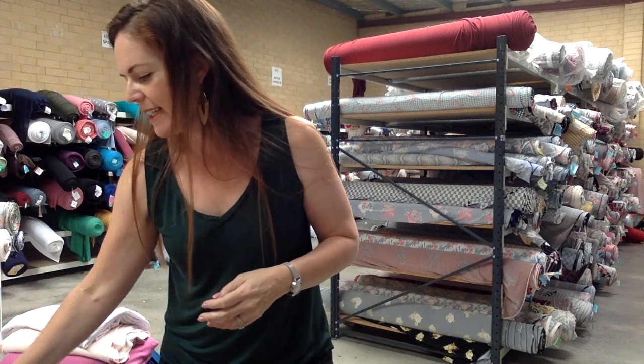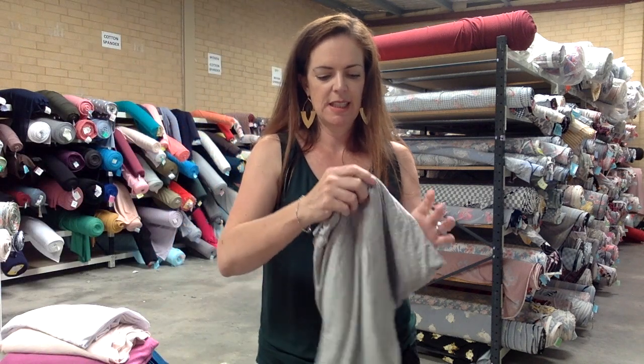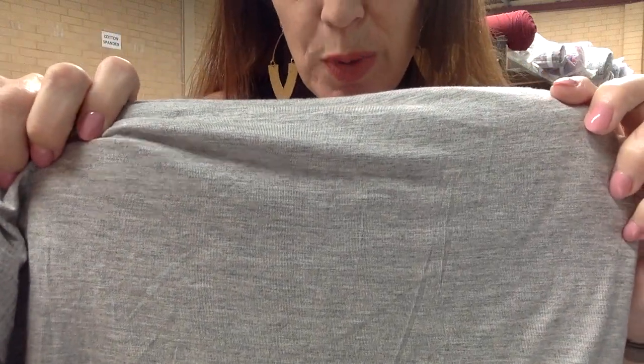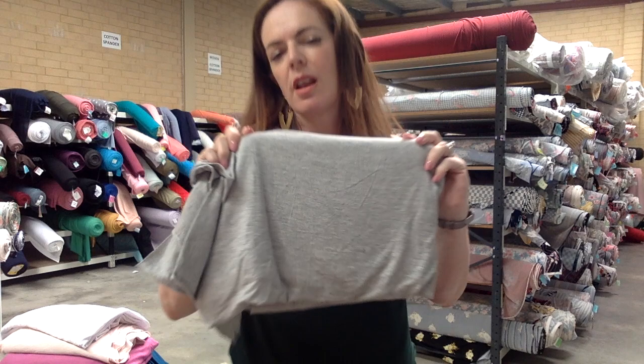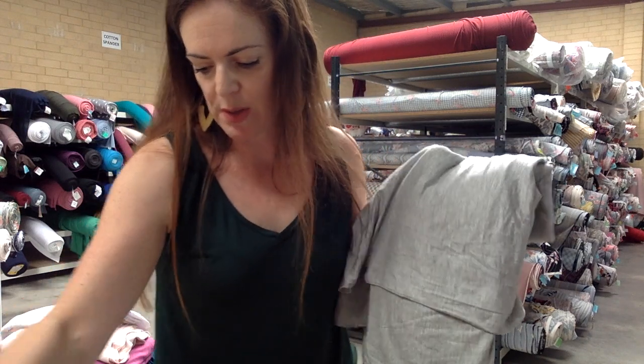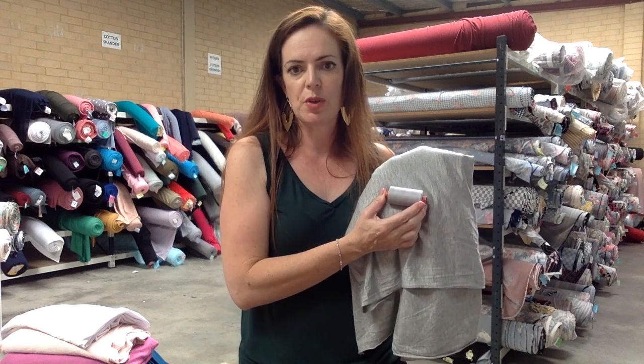Heathered grey. I love a grey. And this one's super pretty. Let me show you the heathered effect of it. Excuse the wrinkles, but it's really pretty. And it's soft and it's light and it's gorgeous. And I matched this one up with 1140.